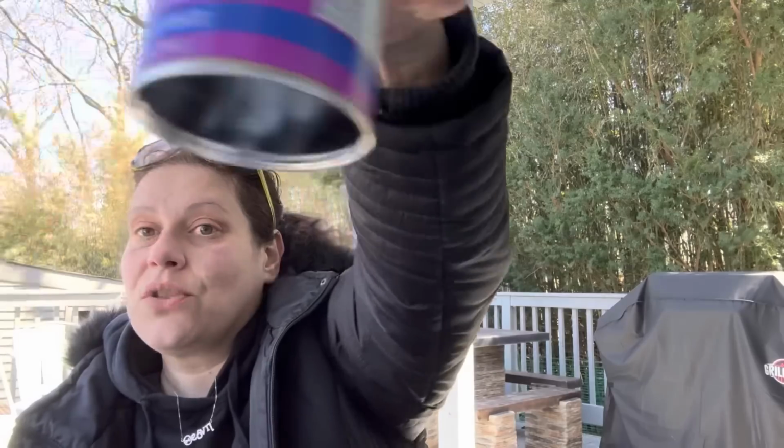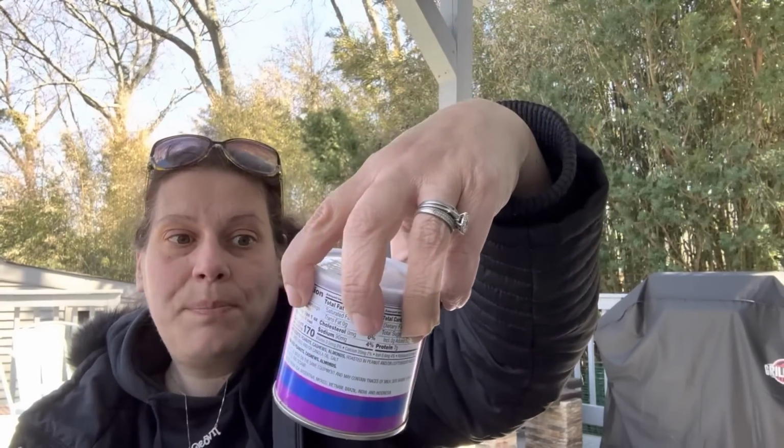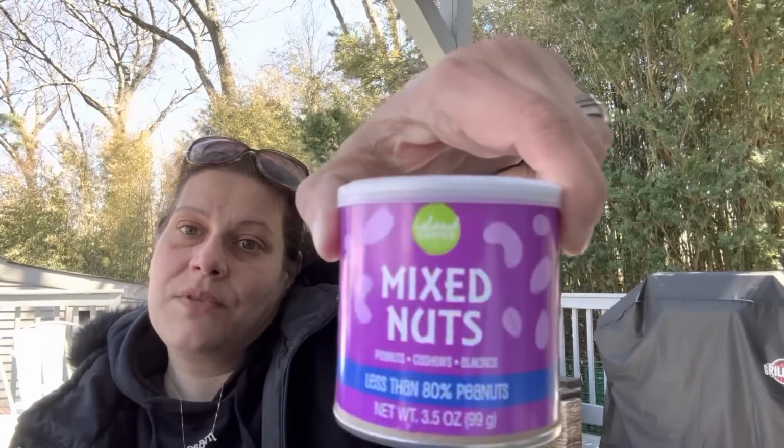And these are all two and a quarter ounces. This was 3.5 ounces, this can of mixed nuts. Peanuts, cashews, almonds. So I got all of those for the car.